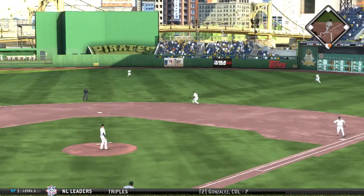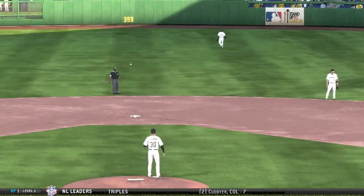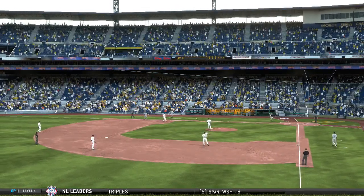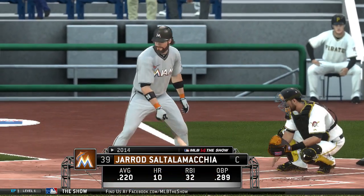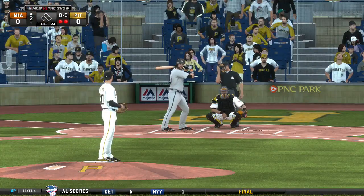Now a swing and a ball grounded to second. Fielded cleanly by Walker. Throw on to Sanchez is in time. 2 away. So bases are empty here with 2 gone. And that'll bring in Jared Saltalamacchia.